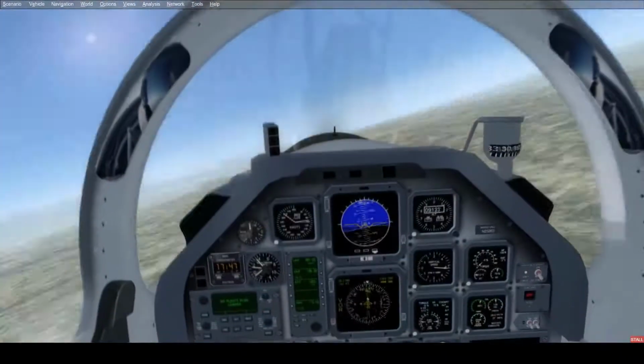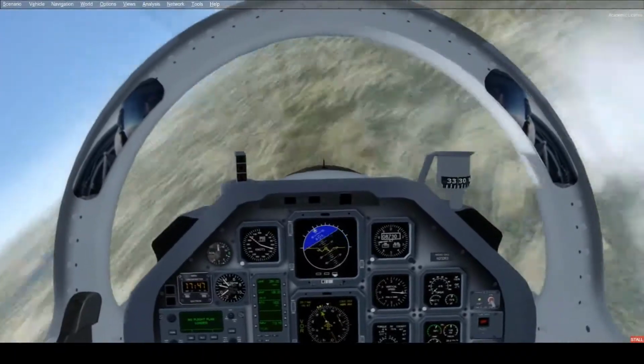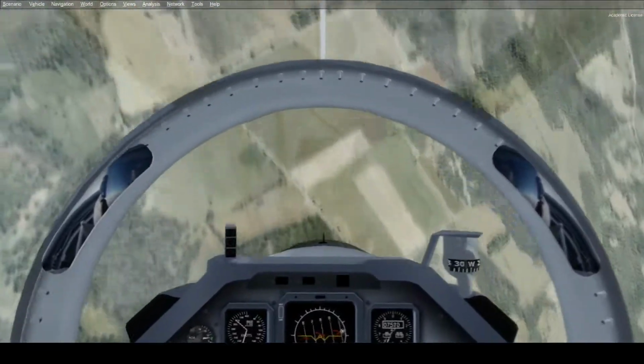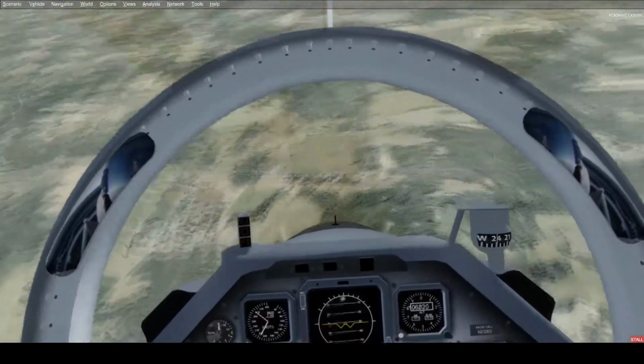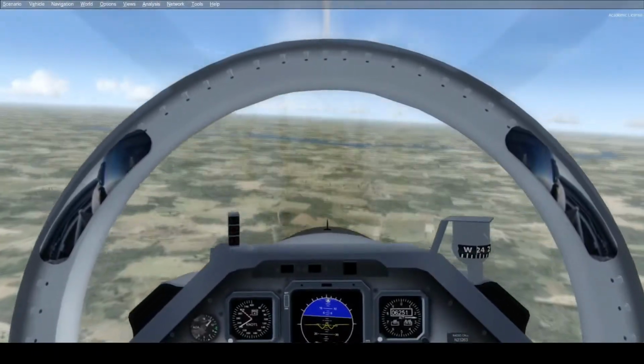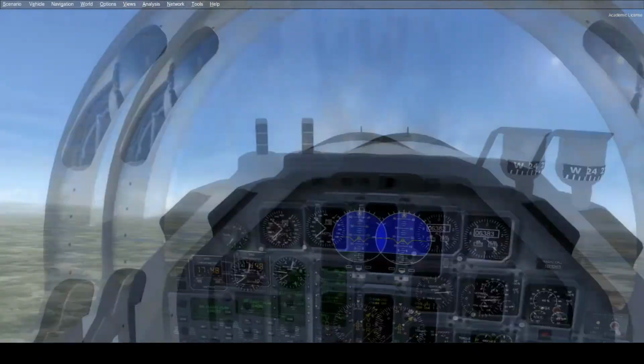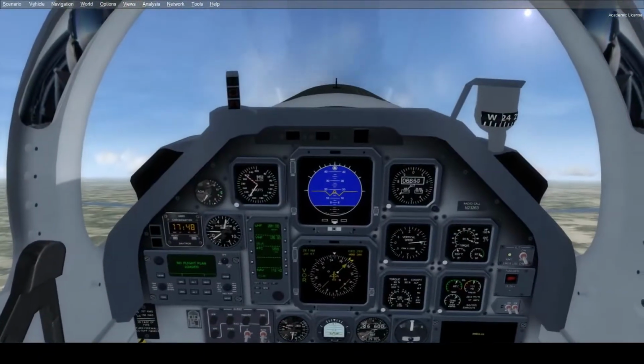So flight controls neutralize, opposite rudder. It's very, very finicky to recover. And there we go. Wings level. And full power as we come through and climb up. Let's climb it back to 7,000.